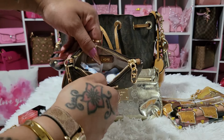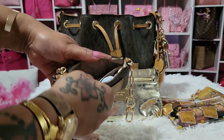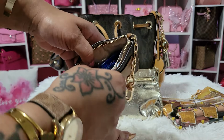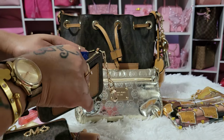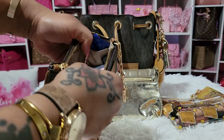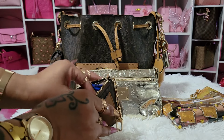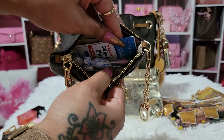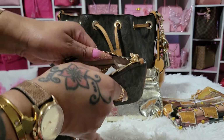So in here, I have candy, I have gum, I have cough drops, medicine, y'all. I just put everything in this little pouch. These are my little gum in this slip pocket. Yeah, I have Q-tips as well. And then at the very bottom, I have my little hand sanitizers. Yeah, I have everything in here. And the little logo is right there.